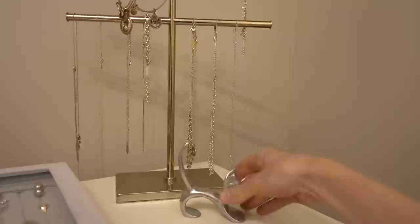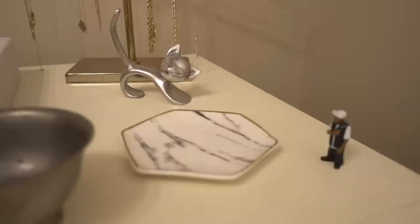I've had this for a long time too. It's handy for draping bracelets. It was a gift. And then this little plate I sometimes set earrings on. That was from a FabFitFun box. But I'm just taking you guys on a jewelry organization storage tour.